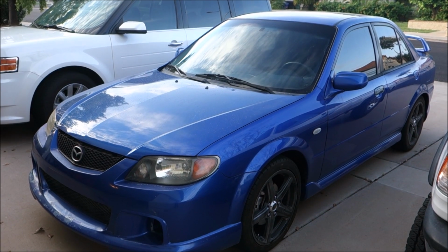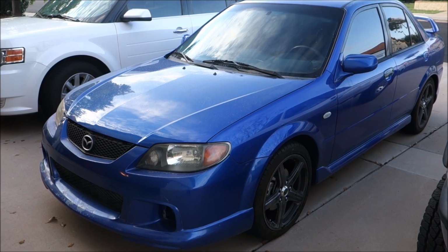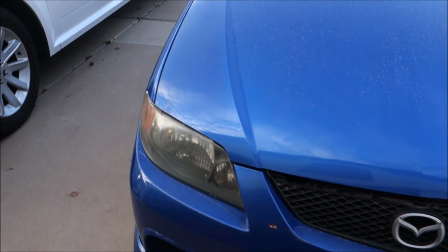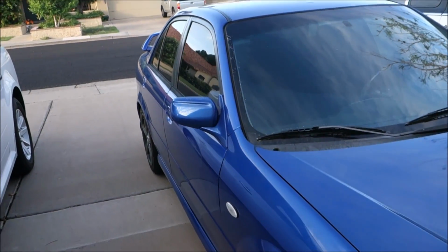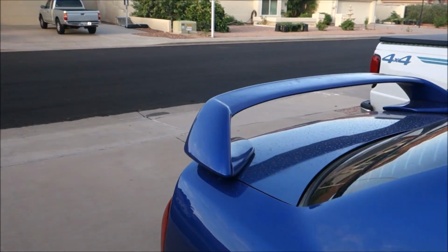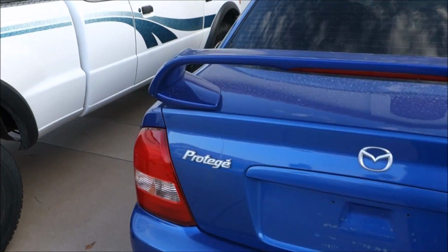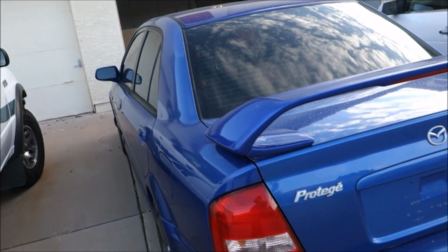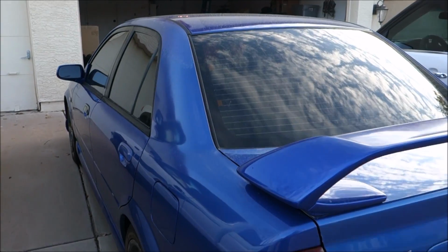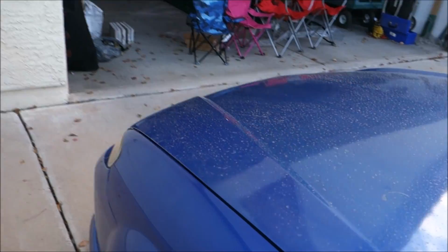This is a 2003 MazdaSpeed Protege. So it's their economy car, the Mazda Protege of that era, but it's the hopped up, turbocharged version of it. Stock, it's putting out about 170 horsepower. I want to say it was 160, 165 foot-pounds of torque, which isn't a lot. However, it is a fairly light car. It's a very light pressure turbo. I want to say it's putting out 5 or 6 psi stock.